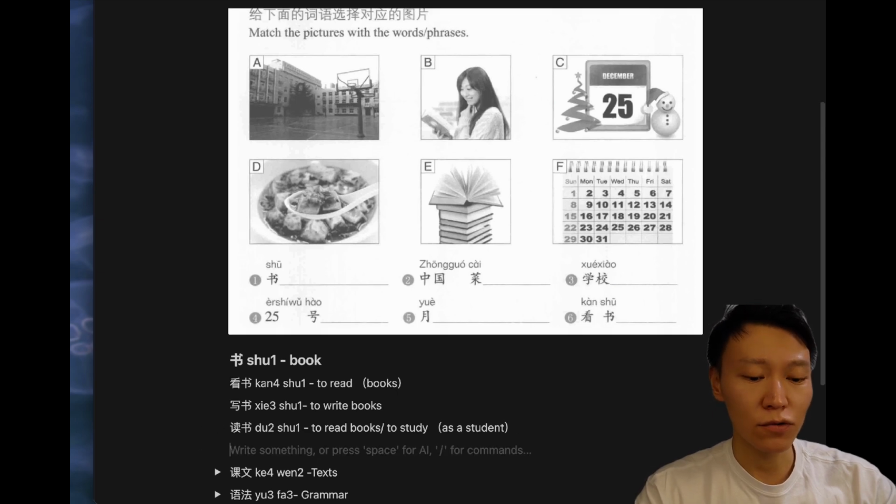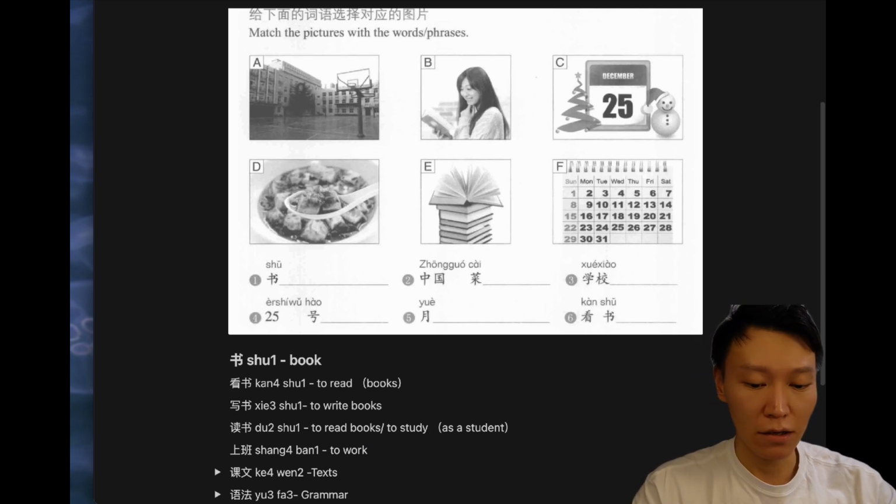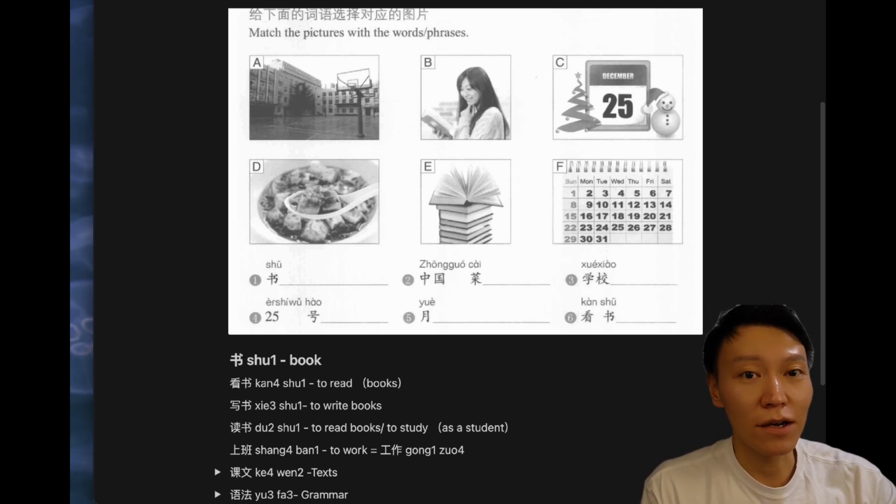And the opposite of 读书 is 上班, which means to work. And that's why sometimes people 读书, sometimes people 上班. If you're a student, then you 读书. If you are someone who works, then you 上班. 上班 could also be 工作. 工作 also means to work. So you can say 我工作, which means I work. Or you can also say 我上班, which means I work. There's no difference. Okay, so that's the first character, I think.